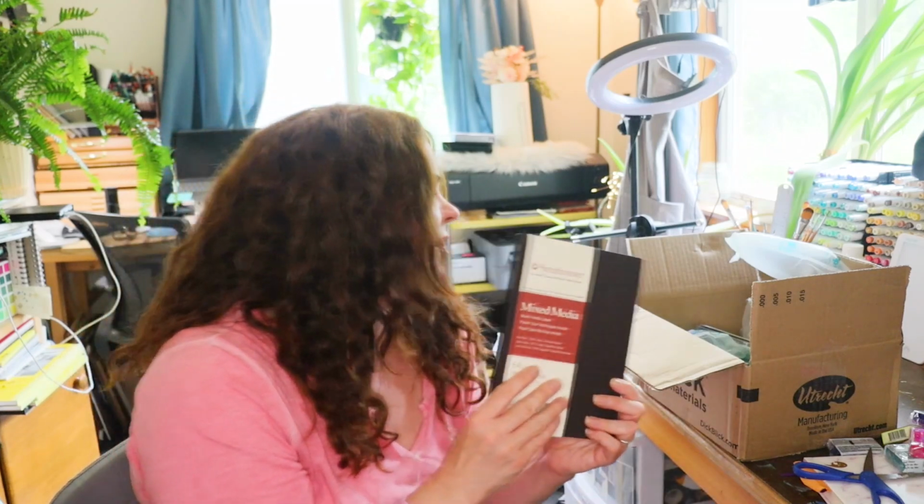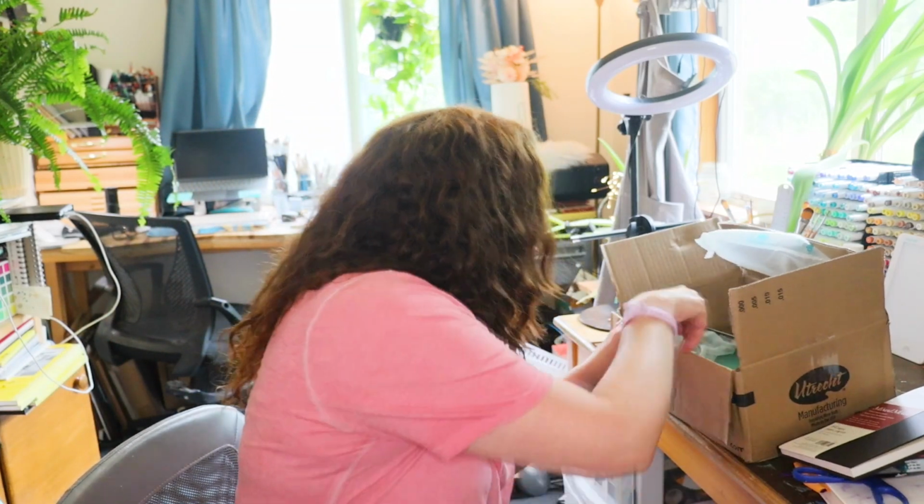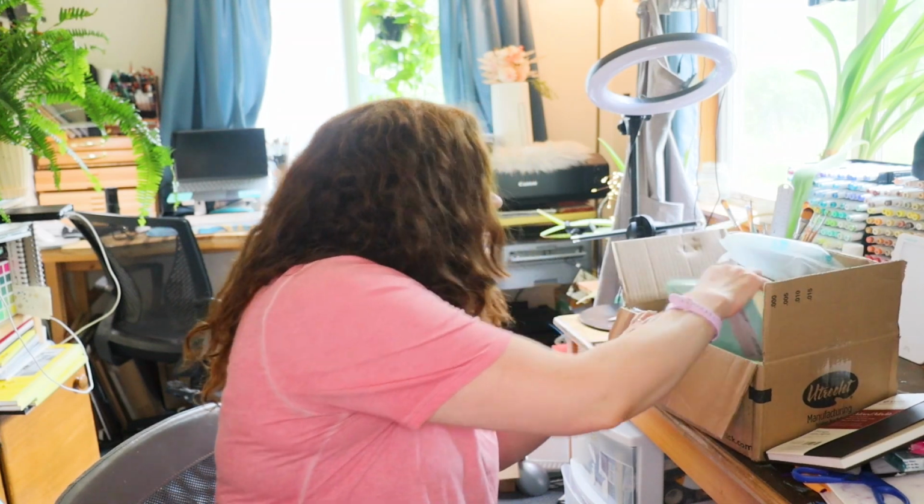But we'll try it out with the hard cover. I've been doing tons of sketchbook work as well lately. I think my artist block is definitely getting better. It's still somewhat there, but a lot better. And then the Art Creation sketchbook.